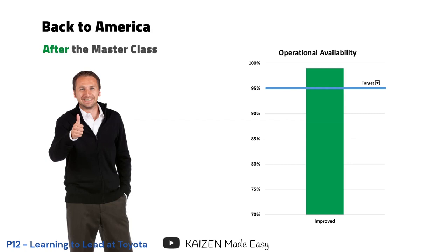As the team members observed and developed countermeasures, Dallas would drop by, much as Takahashi had done, asking them specific questions that would oblige them to observe their allotted problems more closely as they happened. To its delight, the group hit its mark ahead of schedule and raised operational availability to 99%.